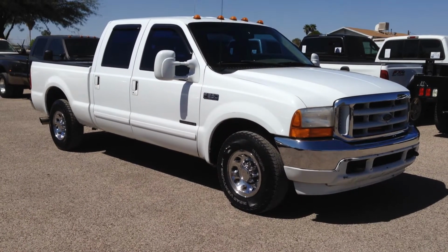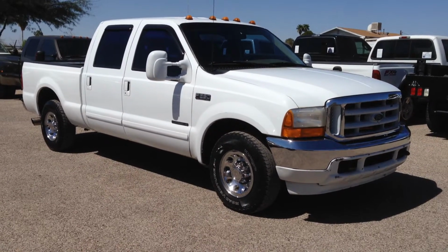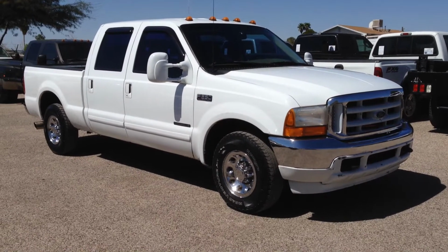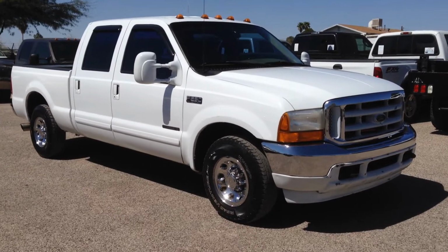We're selling this truck as a 2001 Ford F-250 Crew Cab Short Bed. It's an XLT with leather. It has 200,000 miles. It's a 7.3 liter turbo diesel, two-wheel drive. I'm going to walk around. I'm going to show you what's happened.